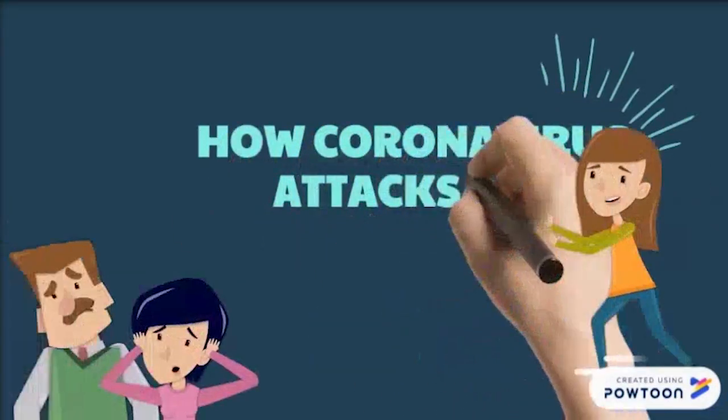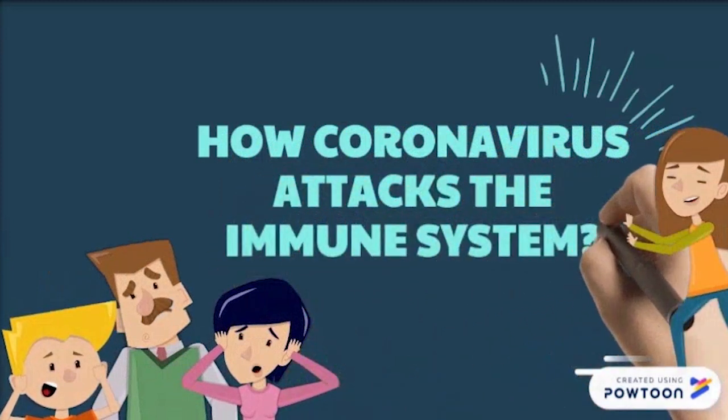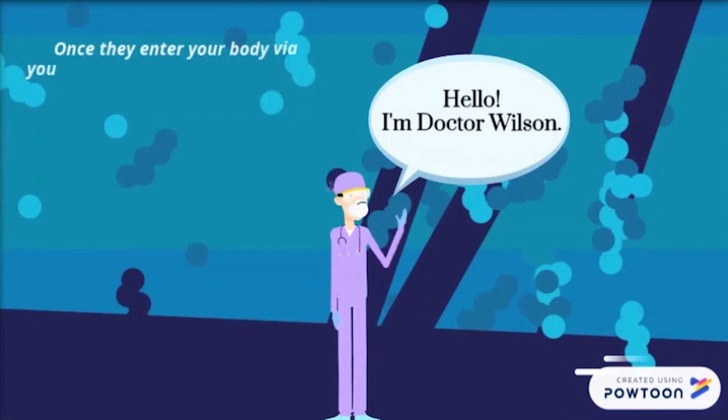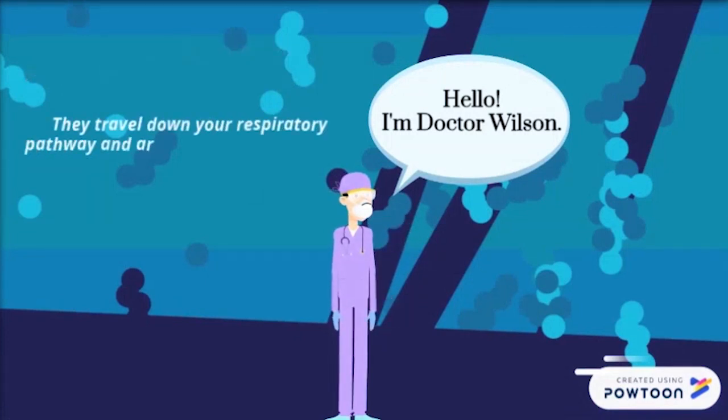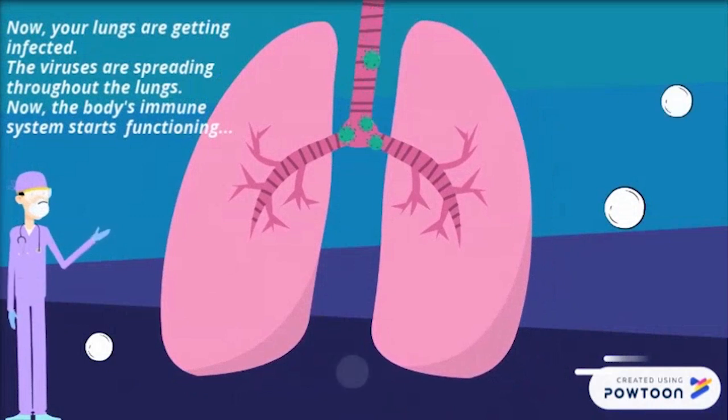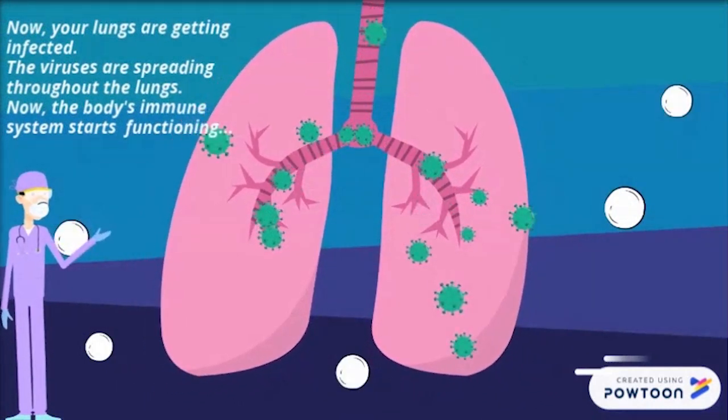How does coronavirus attack the body's immune system? Once they enter your body through your nose, eyes, or mouth, they travel down your respiratory pathway and reach your lungs. Now, your lungs are infected. The viruses spread throughout your lungs and trigger the immune system.